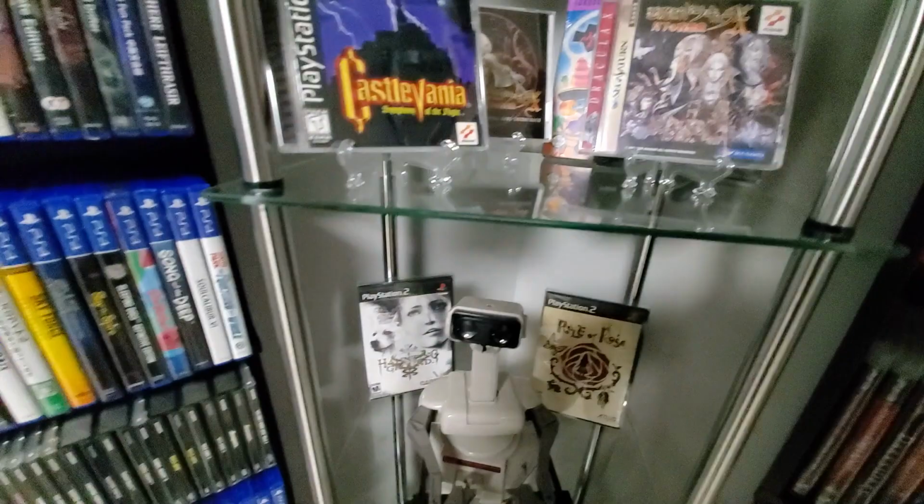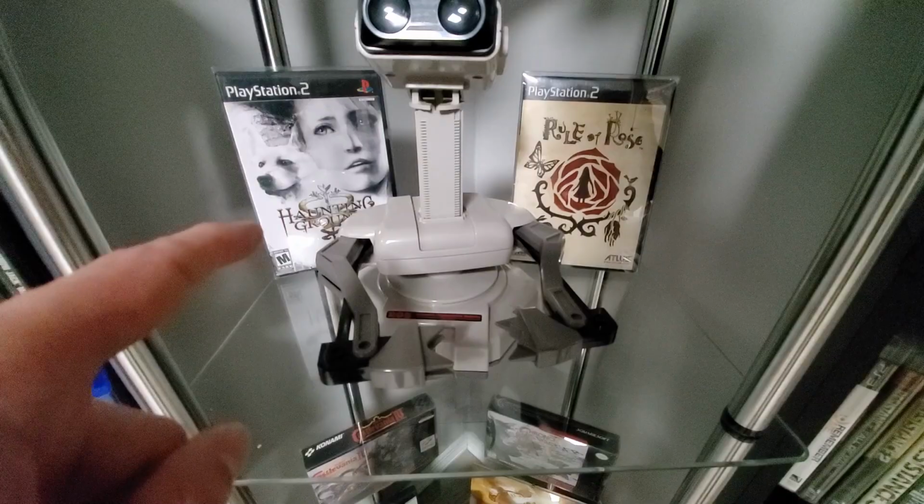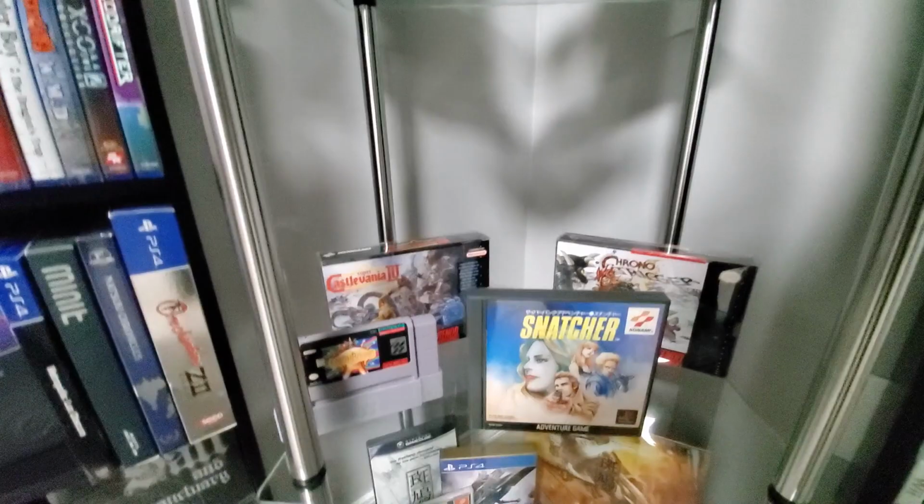And then I know you guys will be excited about this. Haunting Grounds and Rule of Rose being protected by Rob the Robot here. I paid like modern retail price, around $400 for this. This I picked up when it was like $180. And some other little heavy hitters here.